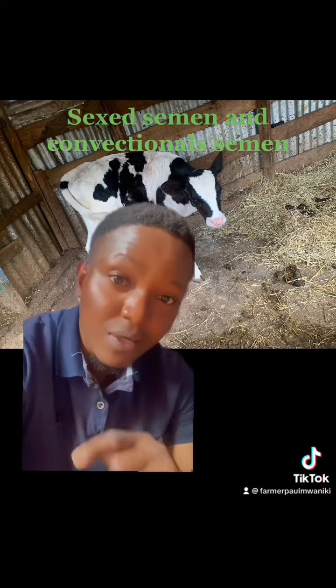And in terms of the risks, the sex semen is extracted by a method called the centrifugal force method. So that one is very risky if you are not very well conversant with your cow's heat cycle. So before you serve the sex semen, make sure you know your cow very well. And it's very good for those who synchronize their animals, because by that you exactly know when to serve that animal.